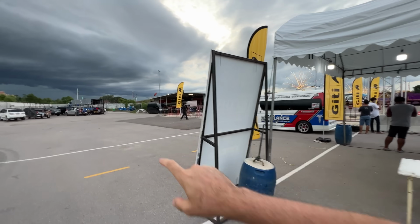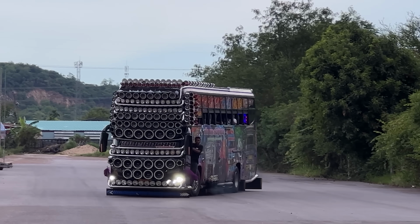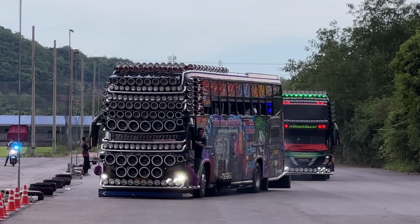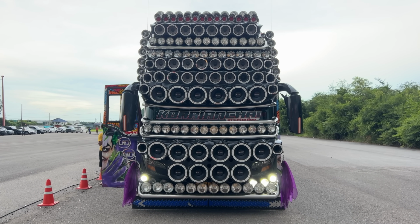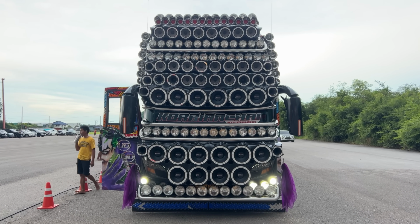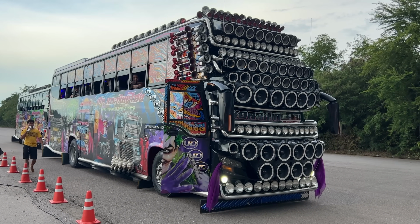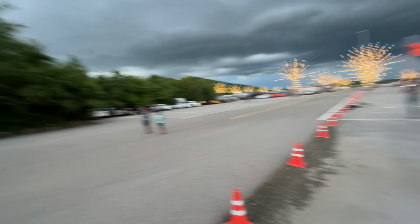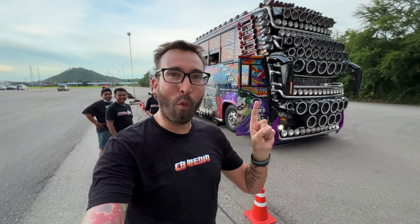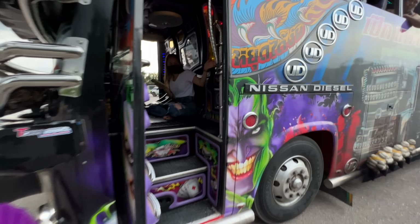You guys gotta look at these things. Look at this. What the hell? Look at the amount of subwoofers on the front of this bus. What is happening? How is that even happening? I mean, it only makes sense that I need to go in there, right?